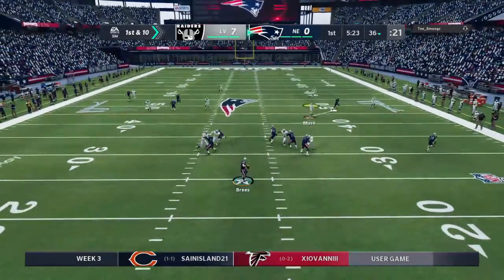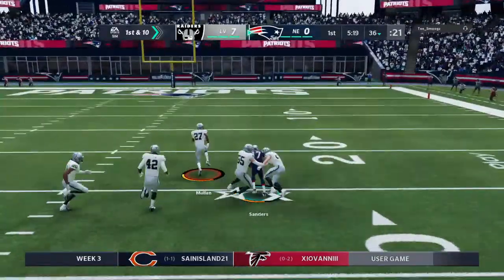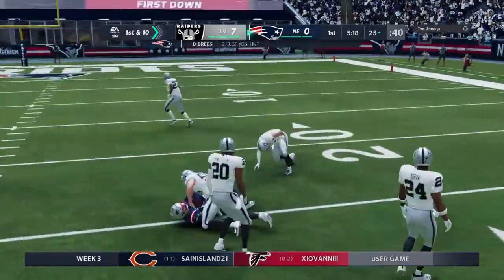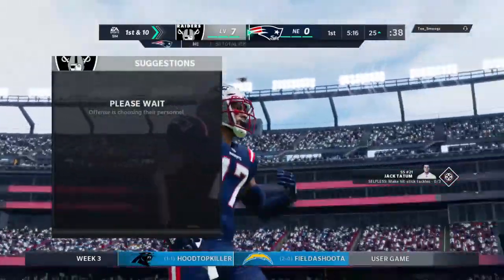From the gun, it's Breeze. Sanders has it over the middle. And they're able to work this to the 25 before it's all said and done. 39 yards there, a big one.